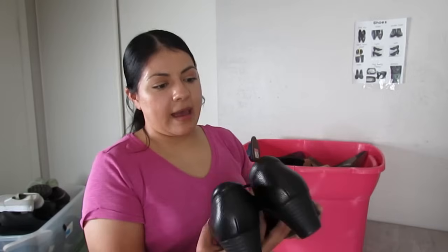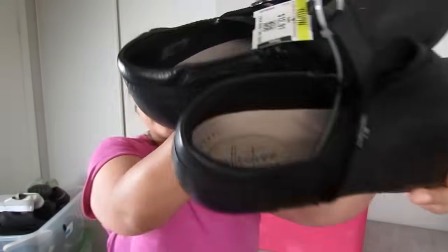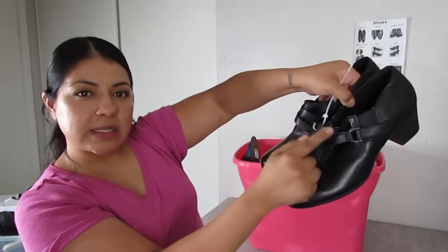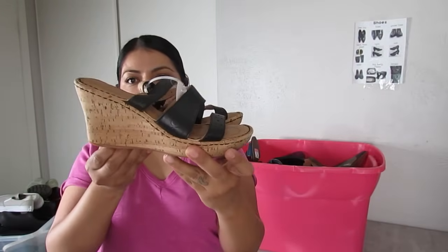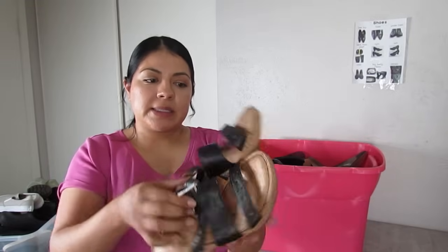We shall see. Here we have my bread and butter for sure, Clarks, and this is their collection line. There's some booties in between a boot and a shoe. They have some buckle strap details going on in the front. I paid $6.50 for these, and they are in excellent condition, like they've never been worn, and they are a larger size, a size 11. Here we have this brand again, Born, a cork wedge style sandal, and these I paid $6.50. These are in excellent condition, so I decided to go ahead and go for it.